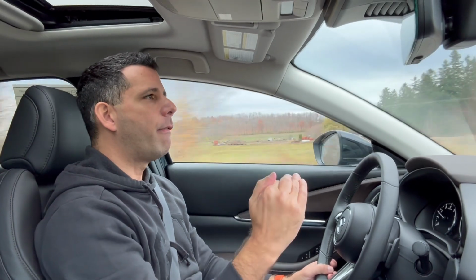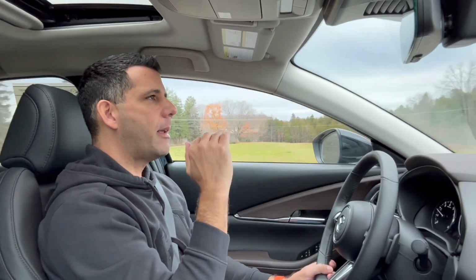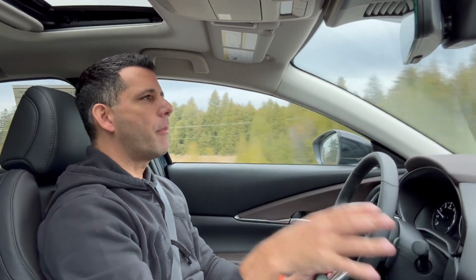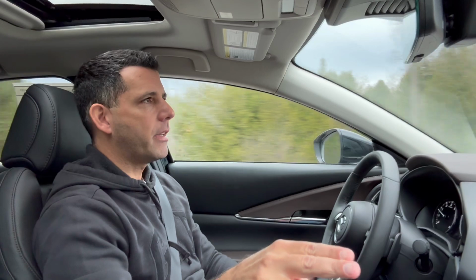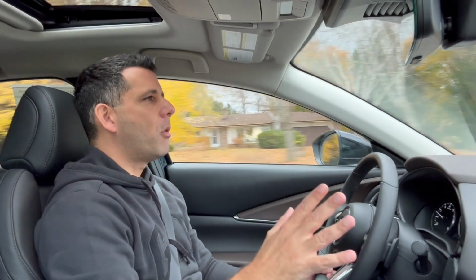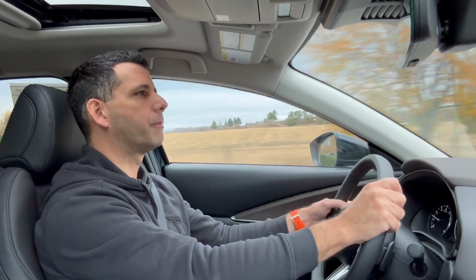There is a level of softness and separating or isolating the road from the cabin for the comfort side, but not for the driving dynamic side. How did they do that? I have no idea, but I'm telling you, this is one of the most satisfying cars I have driven for the channel so far in terms of suspensions and response.